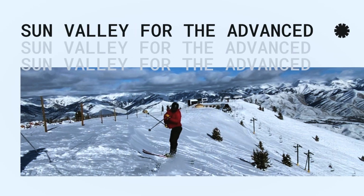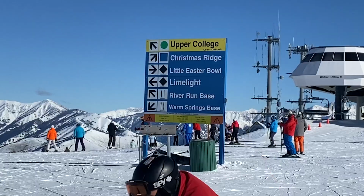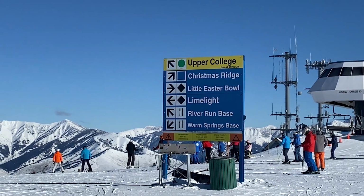If you're an advanced skier, Sun Valley is going to be so fun. No matter if you're an advanced terrain park skier, off-trail skier, or just carving skier, there's a ton of diversity. If you're an advanced carving skier, you should do runs like Peekaboo, Greyhawk, and Limelight. They are perfect for high-speed carvers.